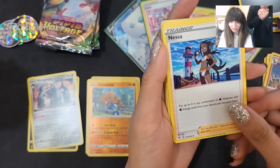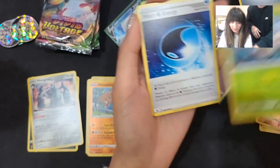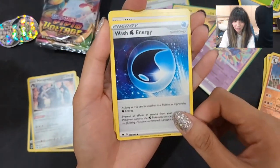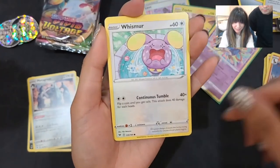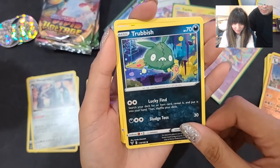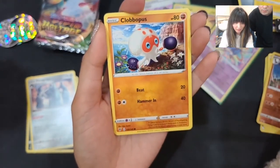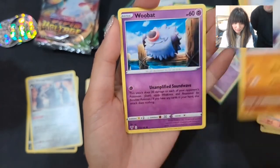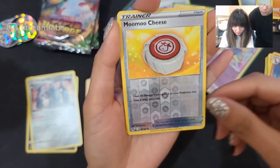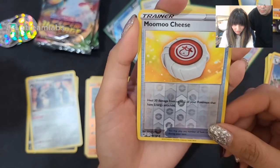Nessa. Okay. Nuzleaf. Move it to the left a little more. Okay. Yeah, right there. Water energy. Alright. I'm crying. Whismur. That's right. A funny one. Chubbish. That's trash. Tynamo. Clobbopus. A Woobat. Ooh, we got a reverse holo Moomoo Milk. Okay, and for our rare.